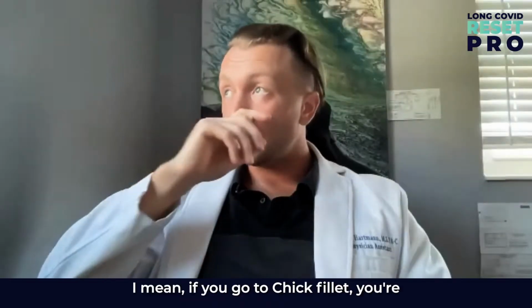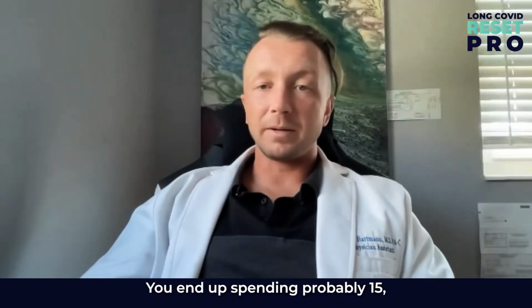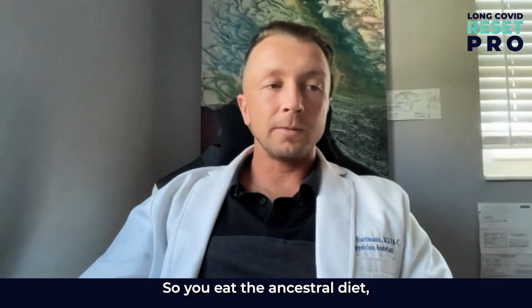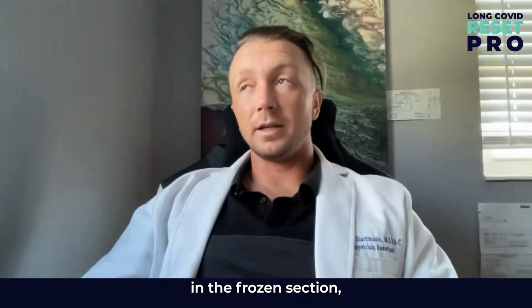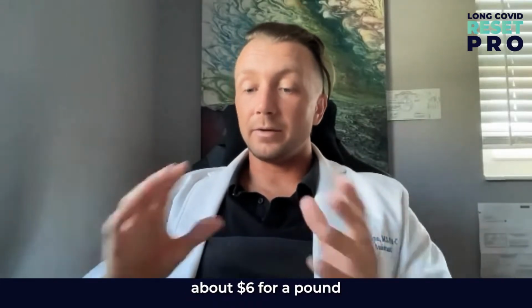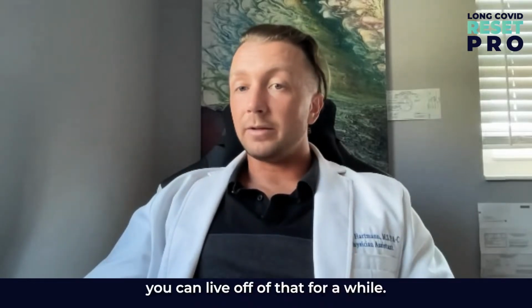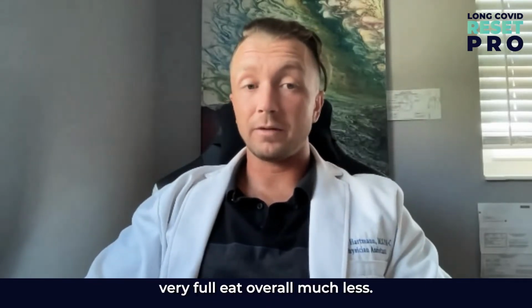If you go to Chick-fil-A, you're getting their menu, you end up spending probably $15, $17 there. So you eat the ancestral diet, you go to Publix, you can get frozen beef liver in the frozen section, grass-fed, mind you, and it's about $6 for a pound. The pound of beef liver, that'll keep you going for a while. You can live off of that for a while. But if you add that in, 6 ounces every day, you will be very full, eat overall much less.